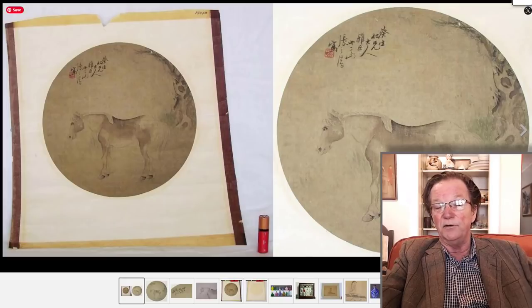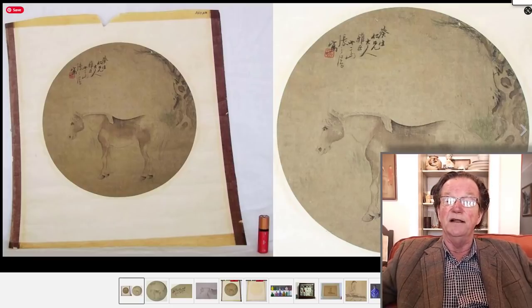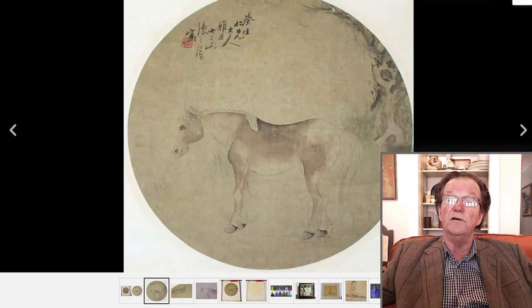But after I got a bunch of inquiries from people, I said, well, I really shouldn't bid on it because other people are going to bid on it. So I've left it alone. But I liked this a great deal. 18th or 19th century work. Nice looking script on there, but I love the way the horse is done. It's very gently placed on here, attractive.